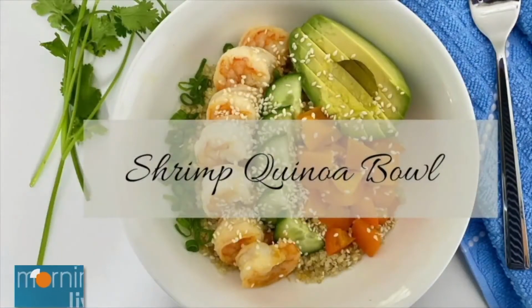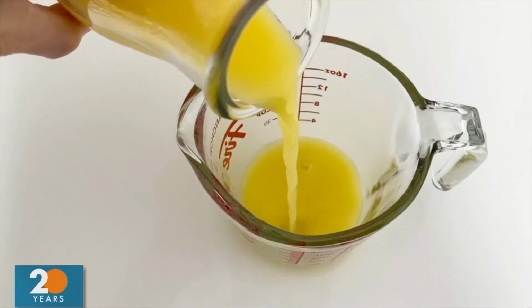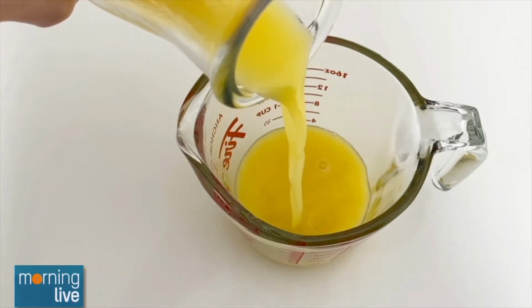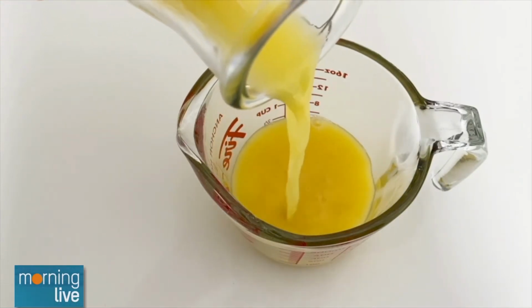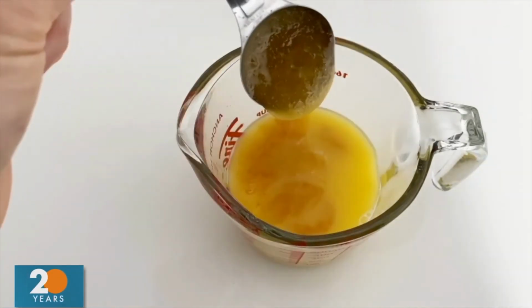I'm all about bowls because they're so delicious to make. So we'll show the reel again and I'll walk you through how to make the recipe. We're going to start off with orange juice again, 100% orange juice, no added sugar, tastes great. It's going to add so much flavor to the recipe. And the vitamin C in orange juice will help your body better absorb the iron from quinoa.